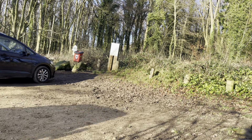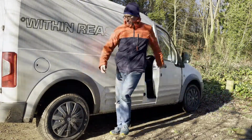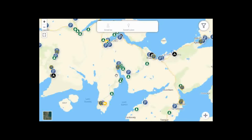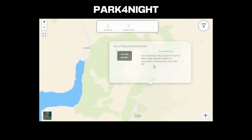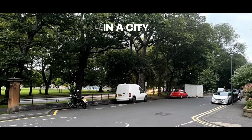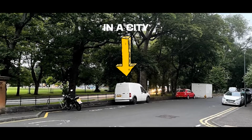There are quite a few benefits with stealth camping. First, it enables me to stop anywhere I like for the night and set up camp. I often use the Park for Night app for identifying places to stay. I can also camp in a city for just the overnight payment charge of standard roadside parking.